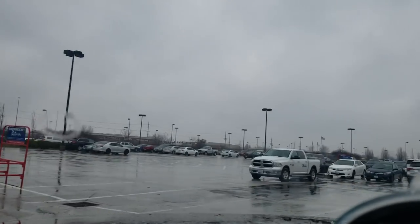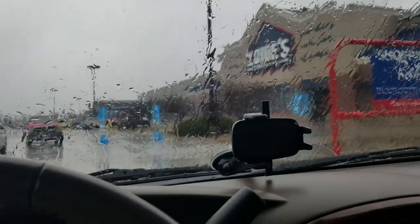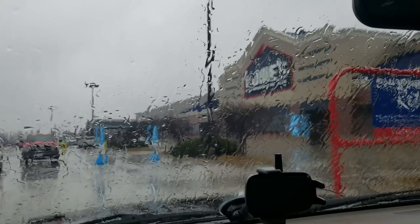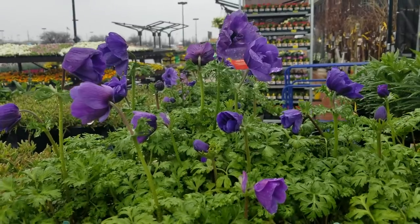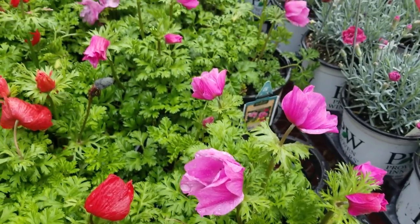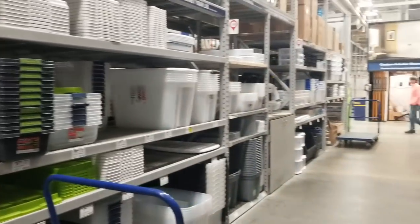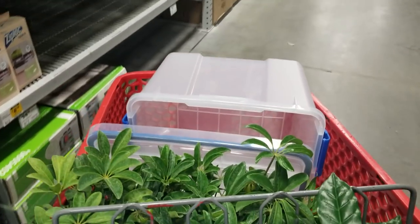Okay, finally made it. I said finally, it was only like a 2 minute long drive. Okay. Out of there. There we go. All right, it is raining. It is kind of chilly. It's okay. Nothing's gonna keep me from going through the garden department. I still have to see what they have. These are so pretty. Holy crap. They only have one type of tote with a clear lid. And that's it. Gonna have to make it work.